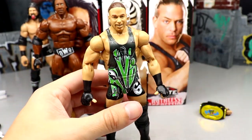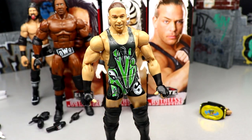But if you were counting the chase, this would be our third RVD this year. I guess he was in my top 10 from last year, so technically within the last year we've seen three RVD Elites.